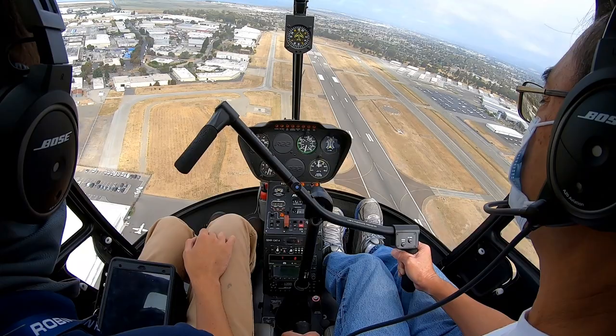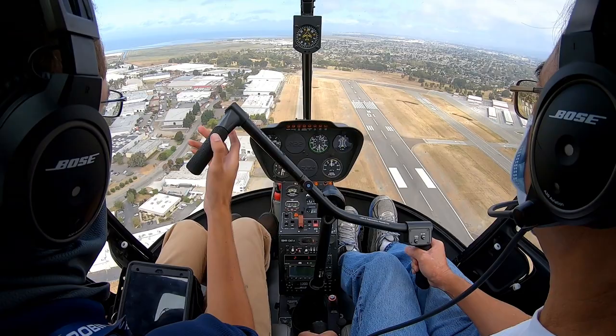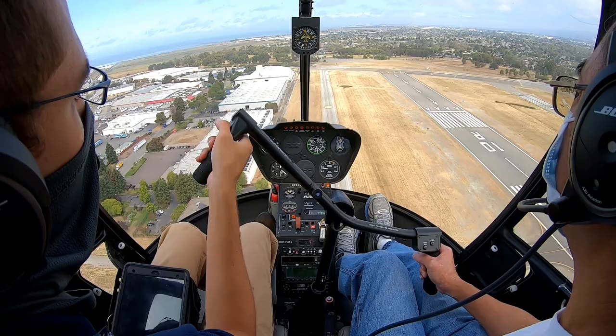Alright, altitude looks good, speed looks good, heat's all the way up, so the helicopter is all prepped. Let's enter in 3, 2, 1. Push collective all the way down. There you go. Now just watch your RPM, it starts to come back up a little bit. You don't have to pull that much. Just a little bit, we'll keep it moving gradually. And then just a little adjustment is all it'll take there.